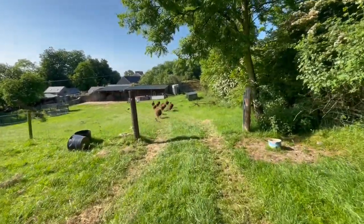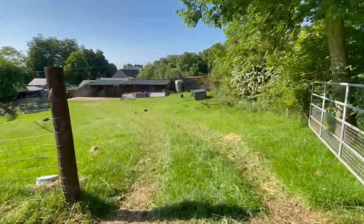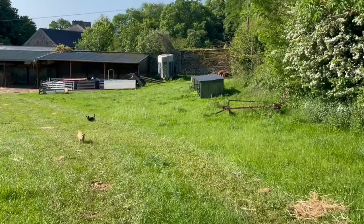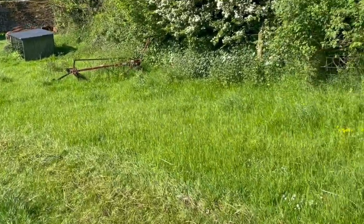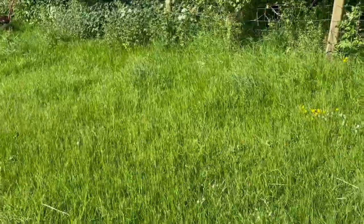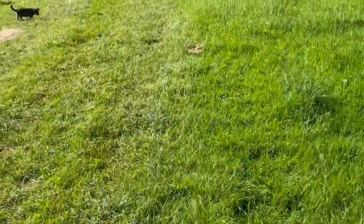Inca, Maya, leave it. Good dogs. I think they're going up the orchard laneway. I'm just letting them in here because no sheep have been in here for a while, except as a holding pen. So there's loads of grass and herbs.